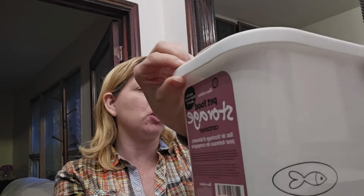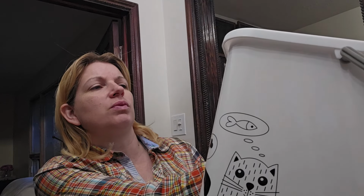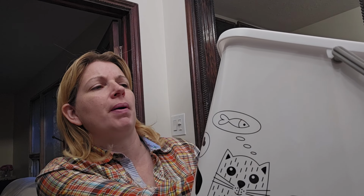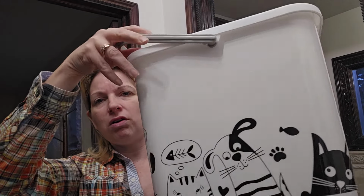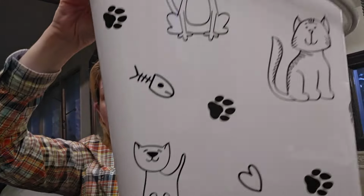So I was looking for smaller pet food containers and I found these 2 yesterday at Marshalls. They were $12.99 each. This one says it's a 12-pound capacity or 5.5 kilograms, but they're just so much smaller, with a handle and the lid, and they even come with the scoops. And I kind of like the scoop, it has a bone shape to it. So there's that design, and then there was this other design.